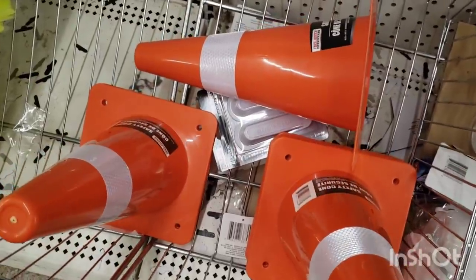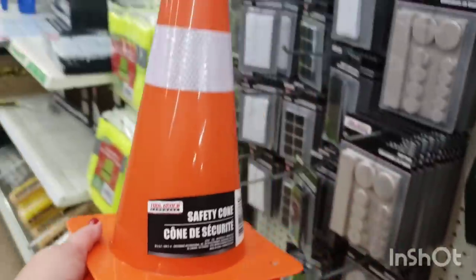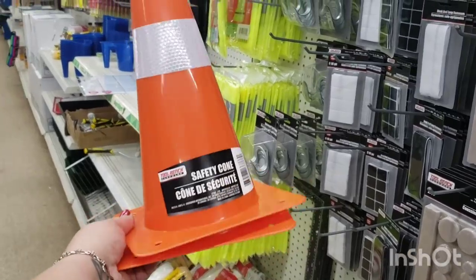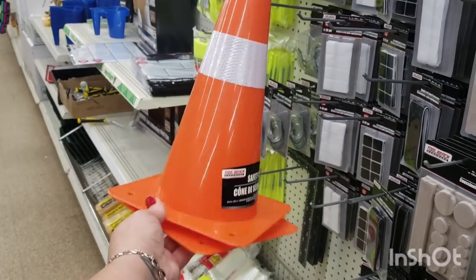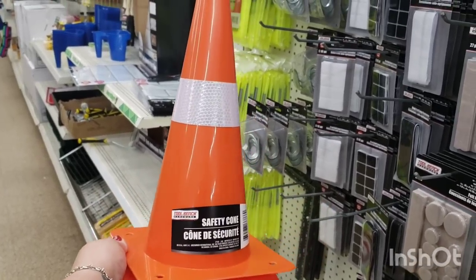These safety cones are back, and I haven't always seen them, but when I do, I definitely scoop them up because you could do so many crafting DIYs with these. They're a great, great deal for $1.